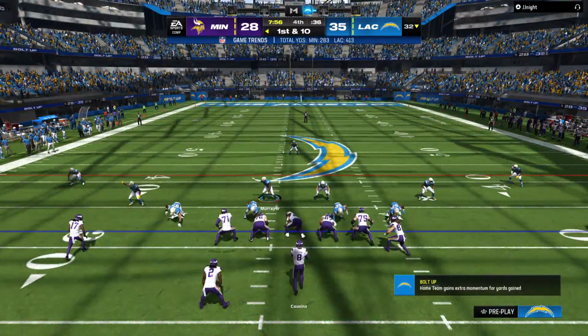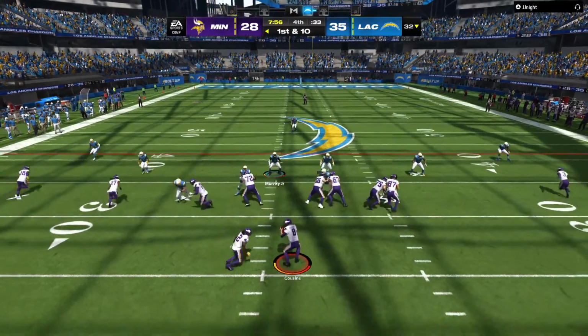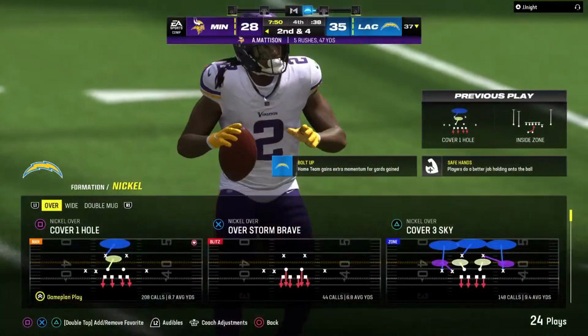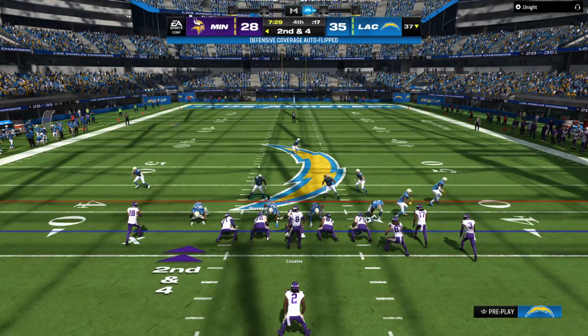Here are the Vikings now to start their next drive. The pressure is on now. They're being shut out here in the 2nd half after a decent first half offensively. And they need their best drive of the game right here. This 2nd and 4.